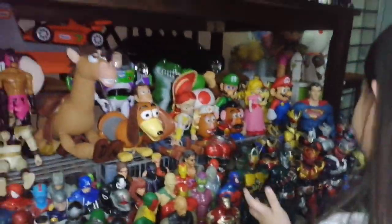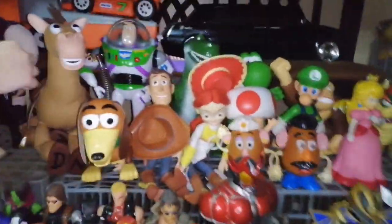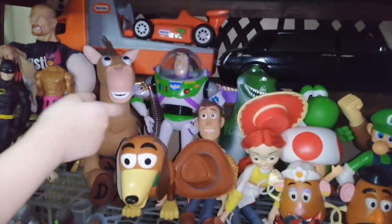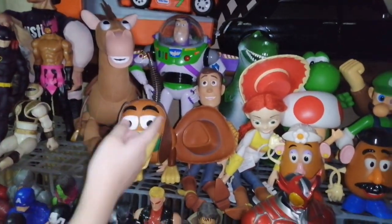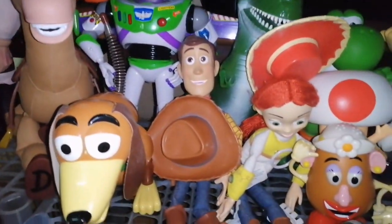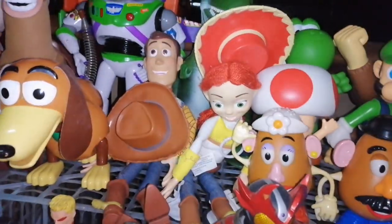And these are the Toy Story set. Here! This is Bullseye. Who's this? I don't know. Buzz Lightyear. Rex. Woody, my favorite, and Jesse, Mrs. Potato, and Mr. Potato.